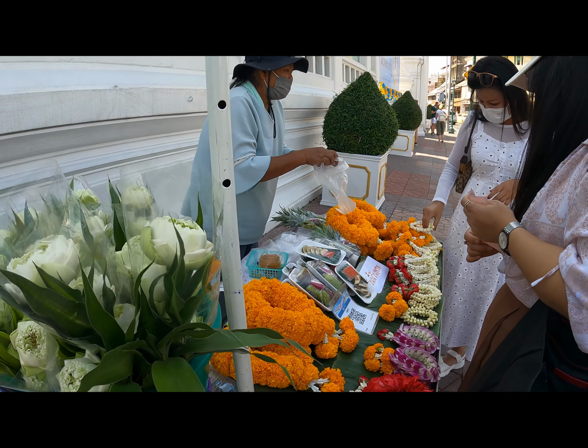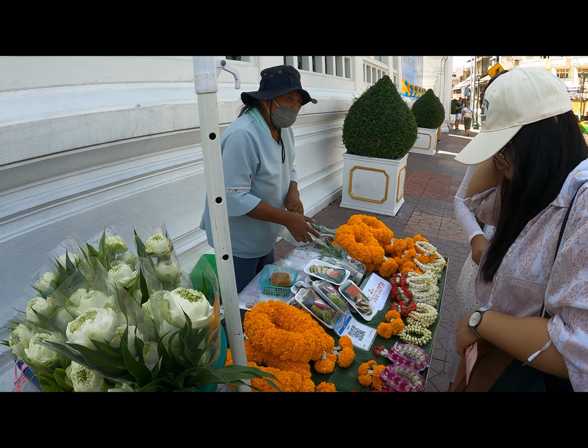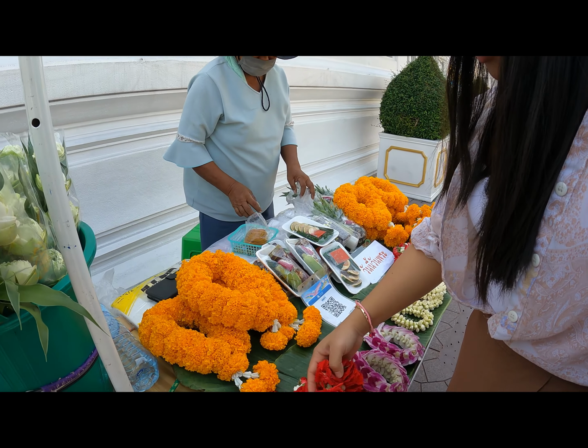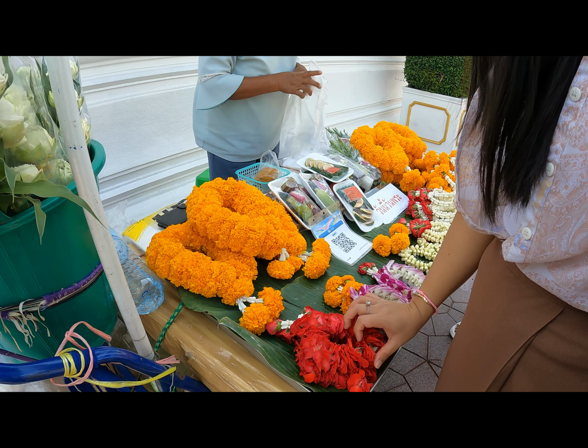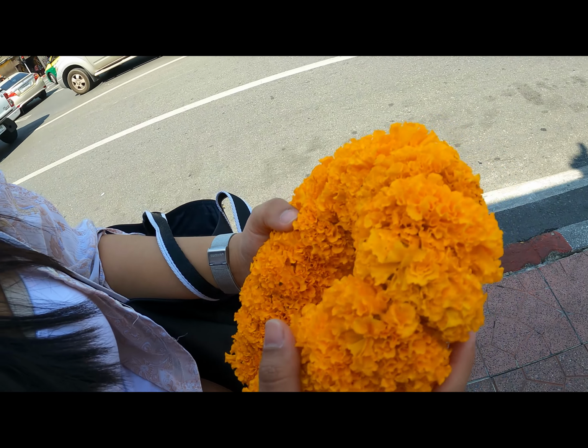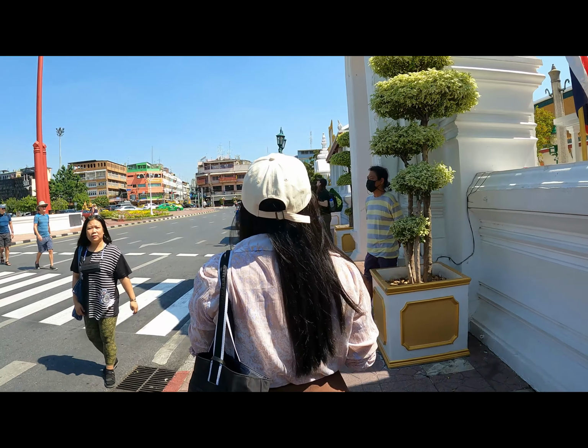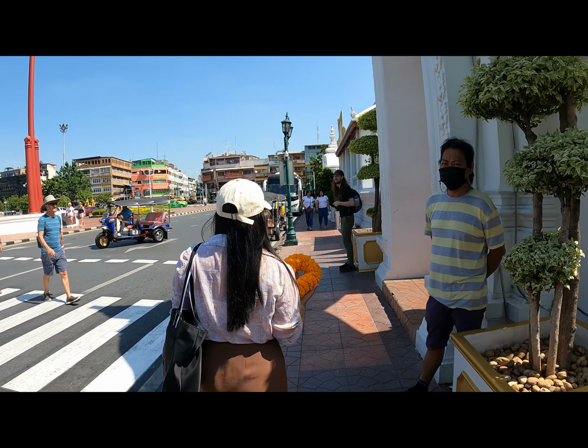But before entering, my friend wanted to buy some flowers. So I can see some beautiful lotus and some different kinds of flowers. So my friend bought this one and it was time to go inside.